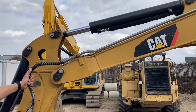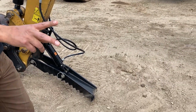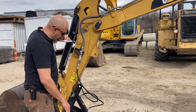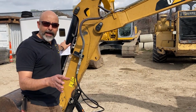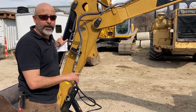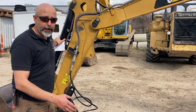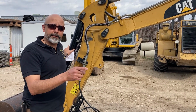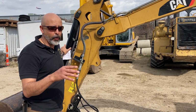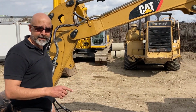Now, let me explain something on these hydraulics. There's single direction, which you would use to run a breaker and stuff like this. There's dual direction, which you would use for a thumb. And then there's dual function. Now, these hydraulics here are dual function. In other words, they'll run just about anything. If you have a dual direction hydraulic system, it'll only run a shear or a thumb, but it will not run a breaker or an auger or anything like that. But if you have dual function hydraulics, which is what this machine has, it'll run everything.